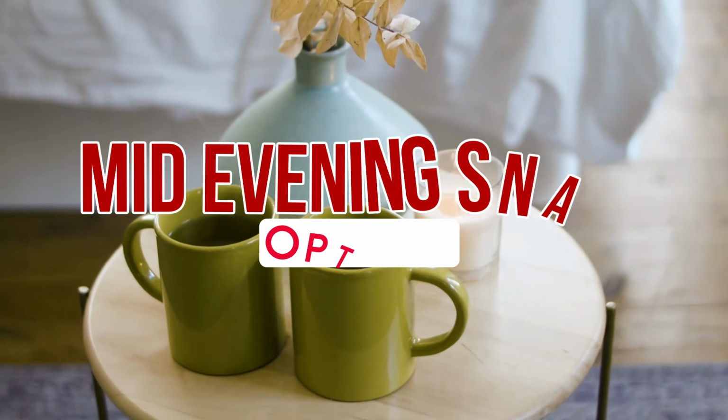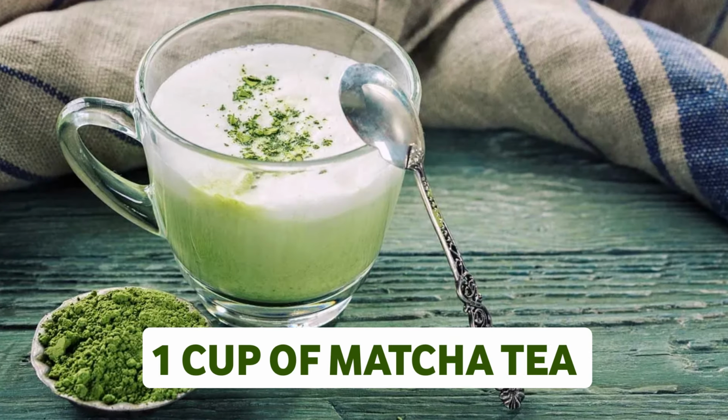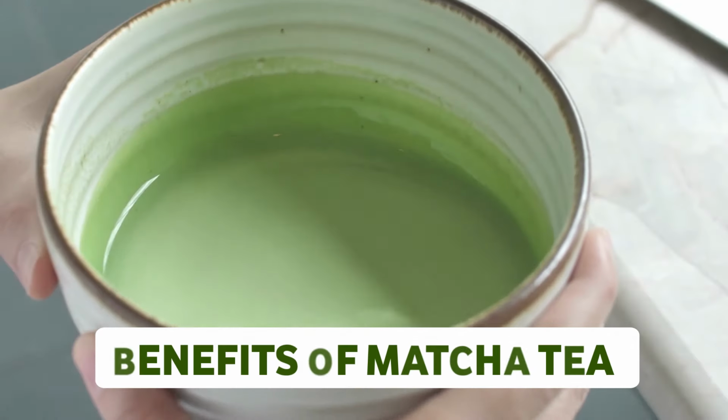And now let's quickly proceed towards our mid-evening snack for which you can have 1 cup of matcha tea. Now what are the health benefits of matcha tea?